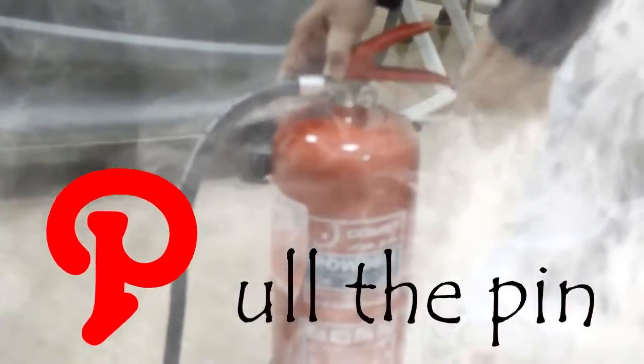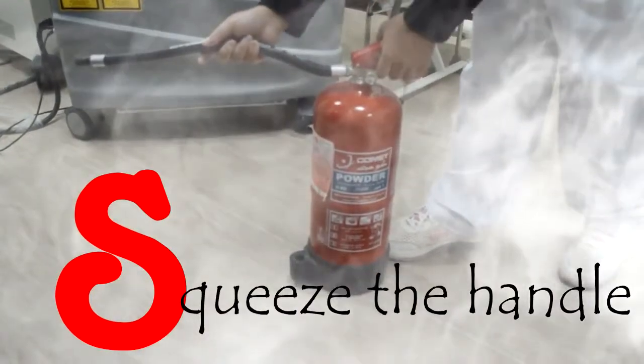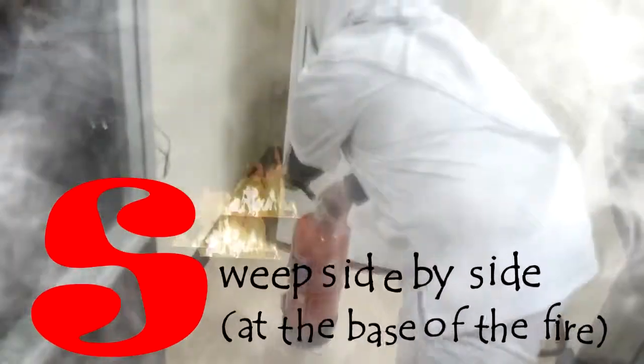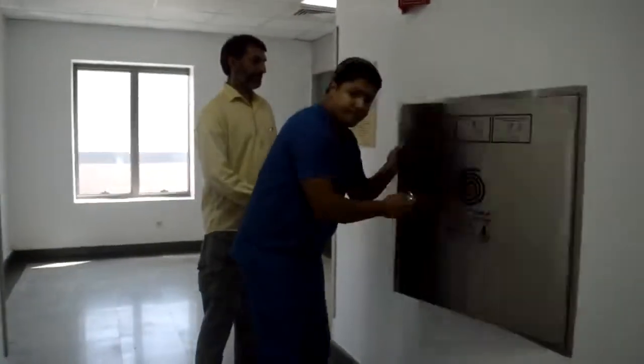Pull the pin. Aim the nozzle. Squeeze the handle. Sweep side to side at the base of the fire. In these kinds of situations, it is a must to inform the safety officer.